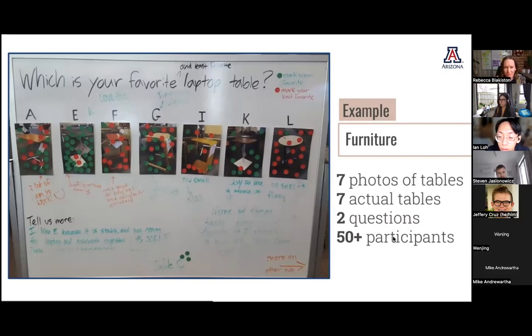So this is, I think, what is it? We've got several options up here. Yeah, 7. So 7 photos of tables, 7 actual tables, and these are laptop tables. We did the same thing for chairs, for full-size tables. We had a few versions of that. We also had some sort of more loungy furniture. And these are pretty significant decisions, and just having librarians sort of sit around a room and decide didn't seem like the best method. So we thought, how do we bring students into this process? And so then this directly impacted which furniture we decided to buy. And we also got some pretty good comments in here as well. I don't know if you can read any of those, but people told us why.